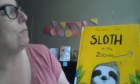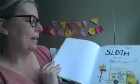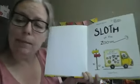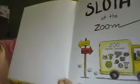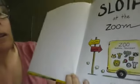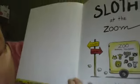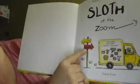But let's start reading. Tonight we have Sloth at the Zoom by Helaine Becker, and the illustrations are by Orbie. It was published by Owl Kids Books. There's a lot to notice in the illustration, so I'll be holding it up for you. Do you see the arrows? The yellow one says zoo, and the red one says zoom. They're pointing in opposite directions, right? And the truck seems to be going towards the zoom, right?